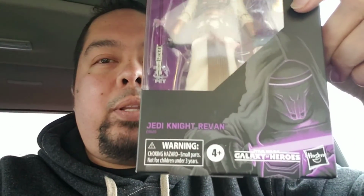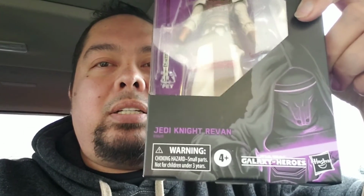I also picked up, not Darth Revan, Jedi Revan. And this box looks awesome. The purple instead of the red. You know, the picture of Darth Revan there with his lightsaber glowing looks awesome.